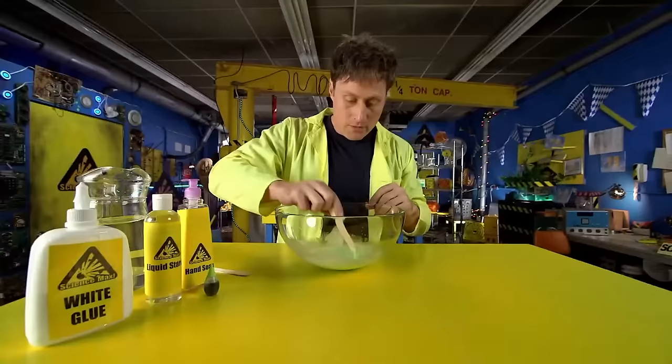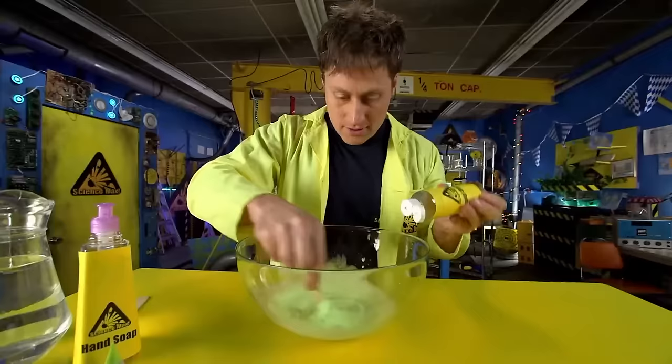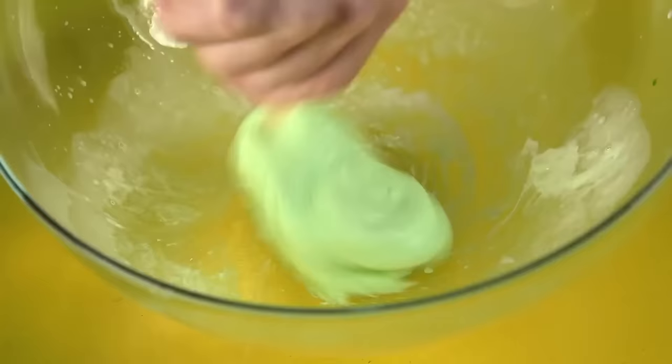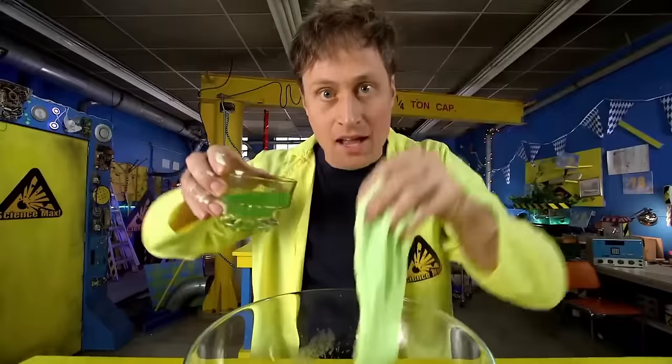Good. And now we're ready to make it an actual slime by bonding the polymers together by adding liquid starch. Very good. And you want to mix it up. When you add the liquid starch, it starts to bond the chains of molecules together, changing it from a liquid to a slime. It's coming along. And there you go. Slime. Now, if you want clear slime and not opaque slime, you want to use clear glue and not white glue. But that's basically the recipe. So there you go, slime.